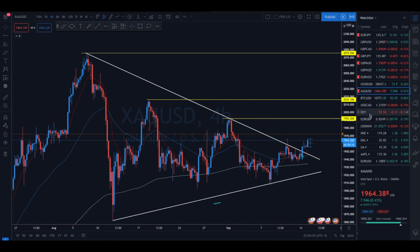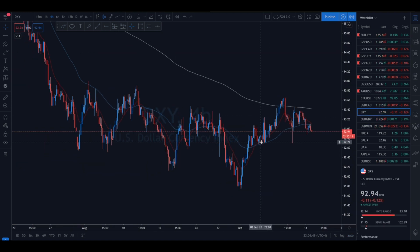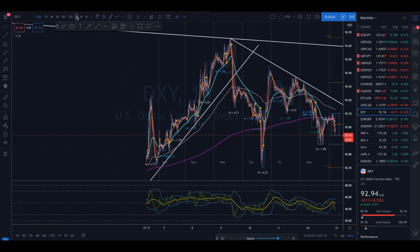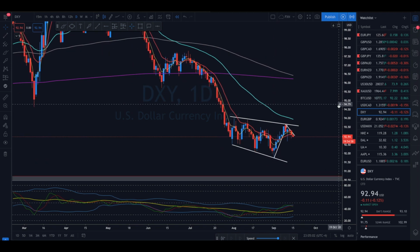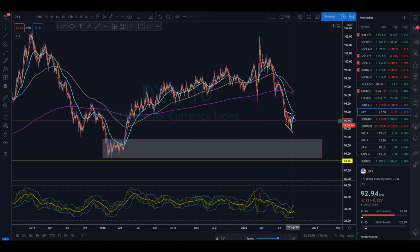Now let's take a look at the dollar index real quick. On the dollar index, we go up to, let's say, a daily. You can see what it is doing here on the daily. I have this dollar index basically trying to work its way down to this area of structure, to where this box is. So it's been working its way down.